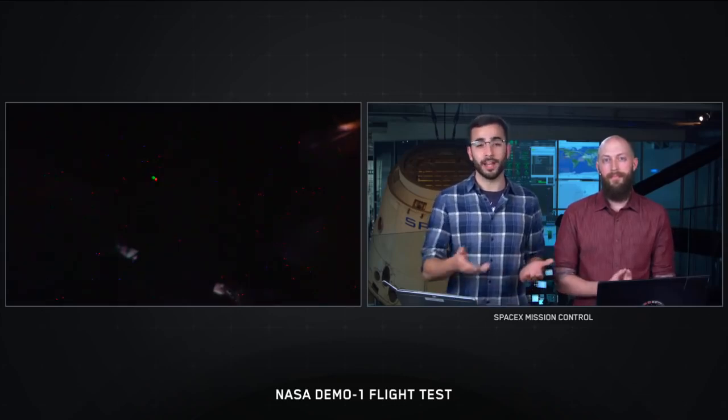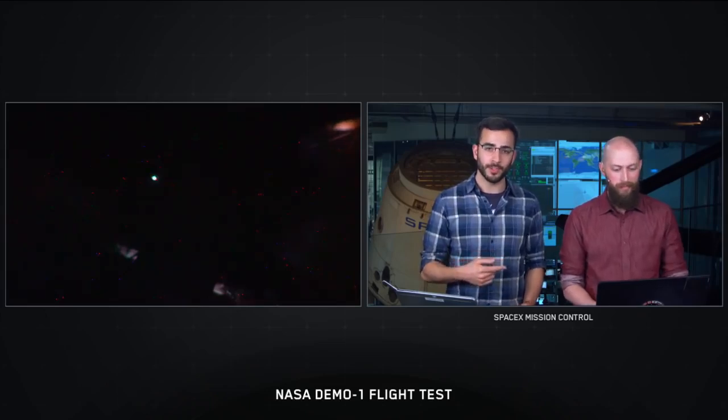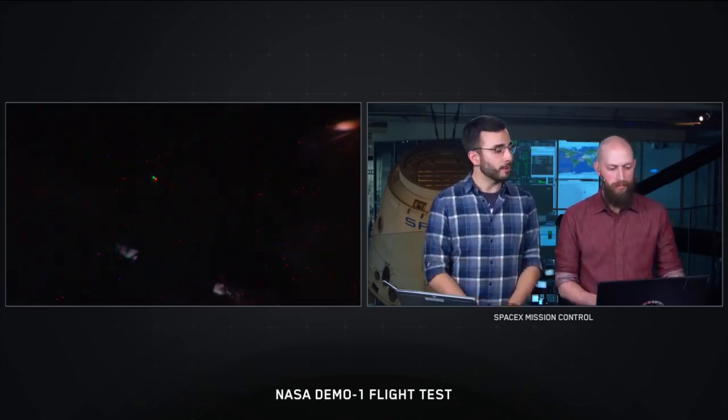Right now we're in the shadow of the Earth, but every time Dragon swings around into the sun, it is able to generate power and keep those batteries charged, and is able to stay operating for a long period of time. So when we do command that retreat, Dragon will push away from the space station to about 180 meters, as Dan said, and then just hang out there until it's given another command to come in for a real docking.